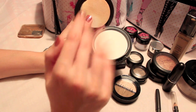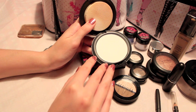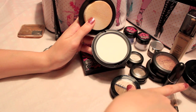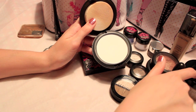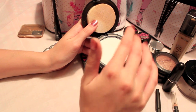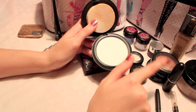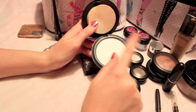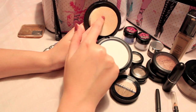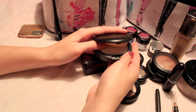My skin isn't that pale, but it's three shades away. So a mix of this and the Lancome makes my perfect skin tone. And this way is better because I can control it. During the winter I can wear more of this and less of this, whereas during the summer I use more of this, less of this. This is a little bit dirty, sorry. That's because I mix it, like I said, with this, so it's got a little bit of that on it. Sorry about that.